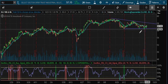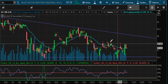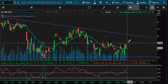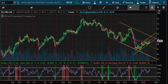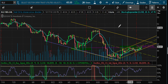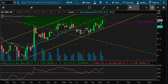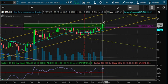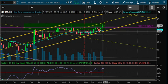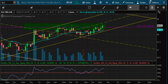So in industrials, still moving along that wedge. This is having a tough time coming up, so the next couple of days we'll be shorting it. Utilities moving up this wedge here, this channel, still in that range, so no short, no position. If it hits the top of this, then it's really bullish.